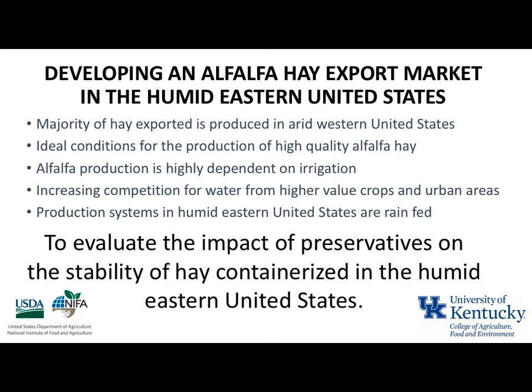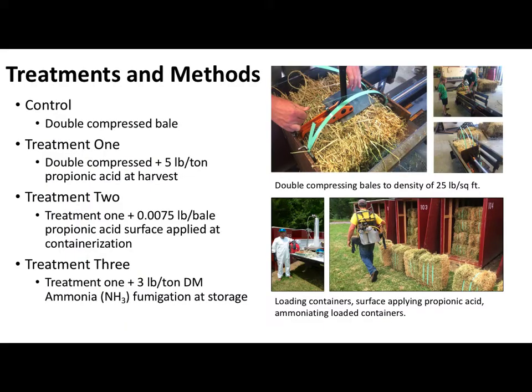So the goal of this project was really to look at the ability to containerize hay in the humid Eastern United States. And we have several hay preservative treatments that I'm going to tell you about. And if we can't containerize that hay, there's no way for a hay export market to develop on the East Coast. So what we did was we worked with a local alfalfa producer.